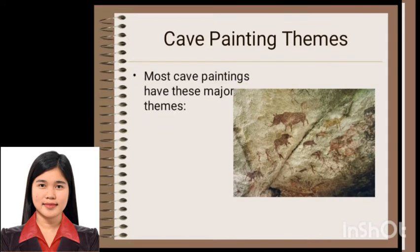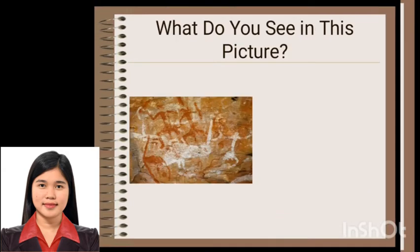So we have here, most cave paintings have these major themes. So we can see there the animals, human representations, and the signs they used long ago. Now, we have here a picture. So what do you see in this picture? Okay, so we can see people, animals, spears or the weapons they use.